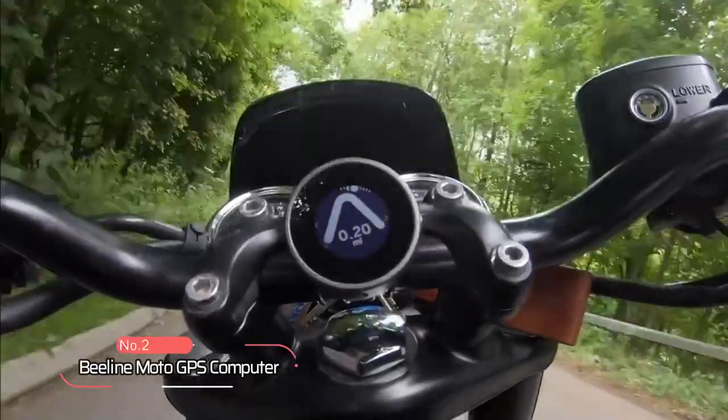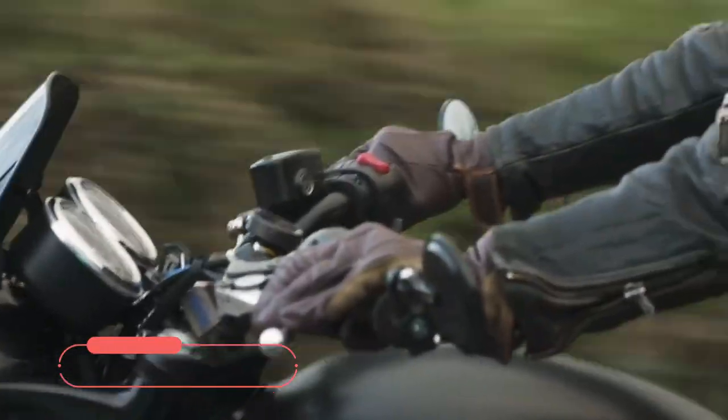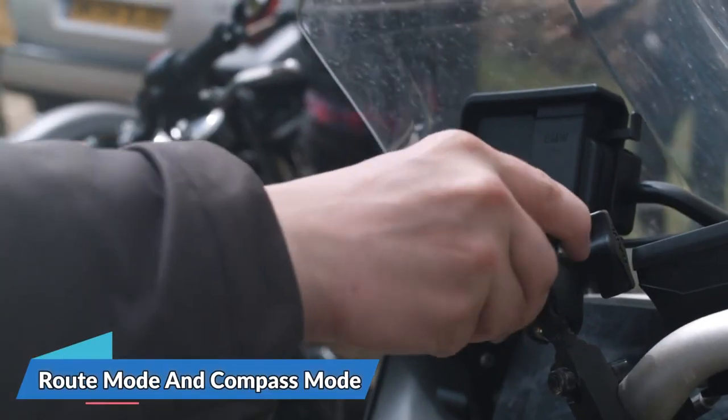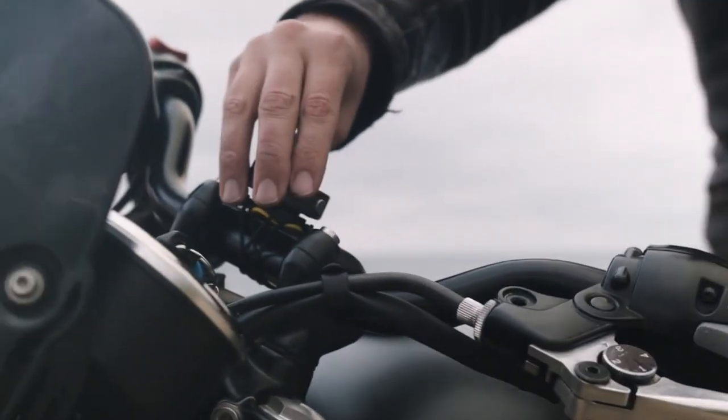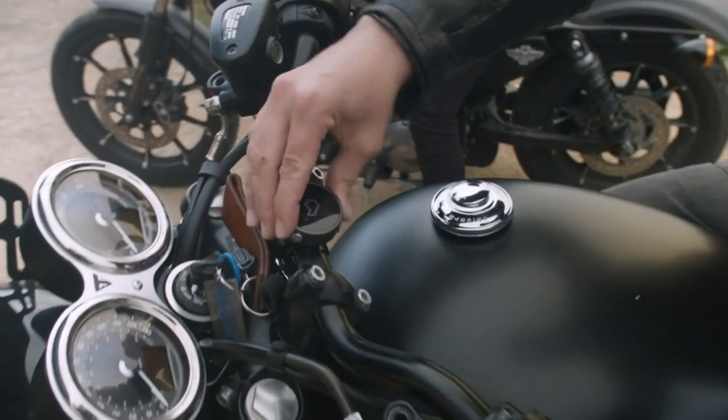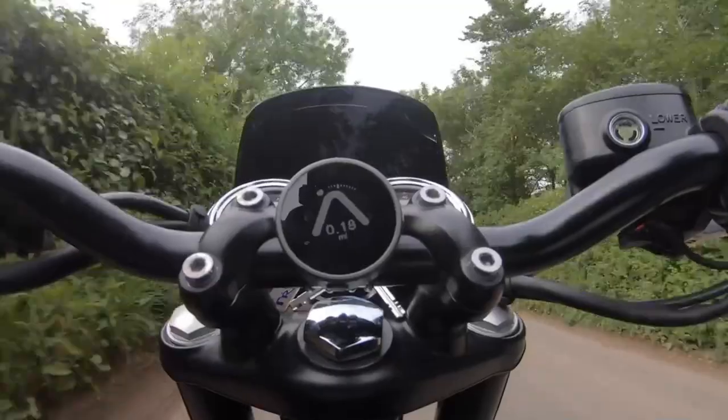At number 2 on the list is the Beeline Moto GPS Computer. This GPS device comes with two modes of navigation, route mode and compass mode. Route mode provides turn-by-turn directions that guide you through every single turn, while compass mode simply points you in the direction of your final destination.